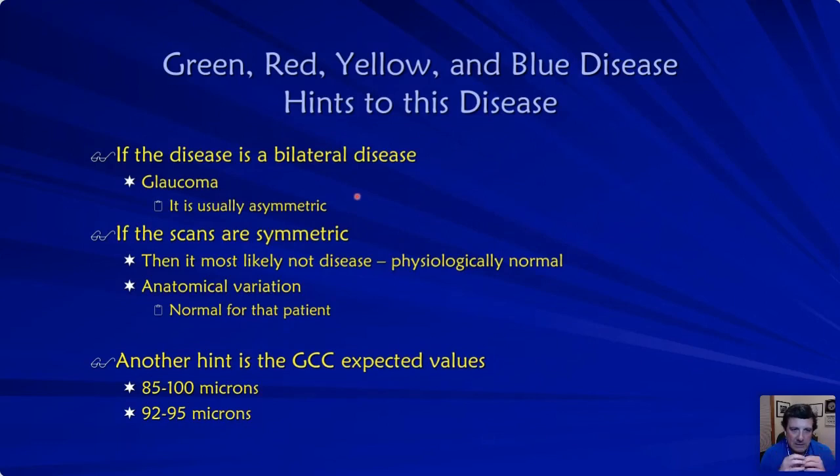Okay, so disease, as you just think about, I say to my patients all the time, if you think about arthritis, you might have it in both elbows, but in one elbow, it's worse than the other, or knee problems or joint problems. One is usually worse than the other in both, but asymmetric. So when you're looking at these scans, you're going to be sick and tired of me looking at symmetry, reading numbers, and so on and so forth. So when you find things that are symmetric, even though they're being flagged as yellow or red or blue, then that's a pretty good hint that it's not disease and that it's physiologically normal.